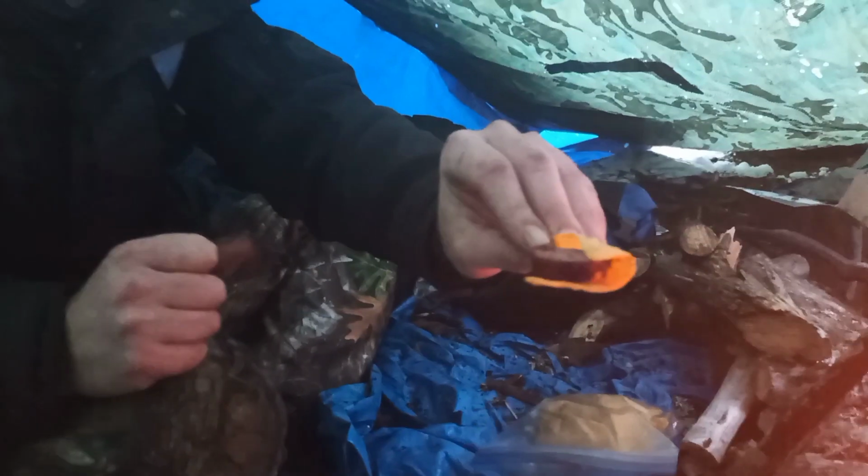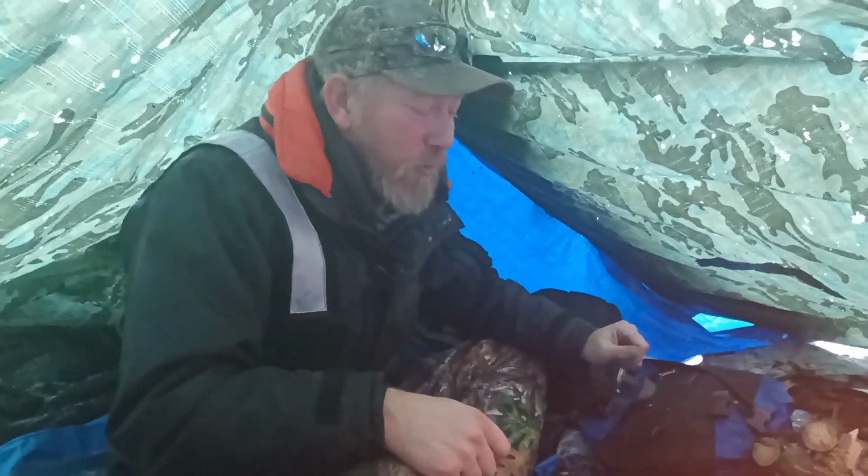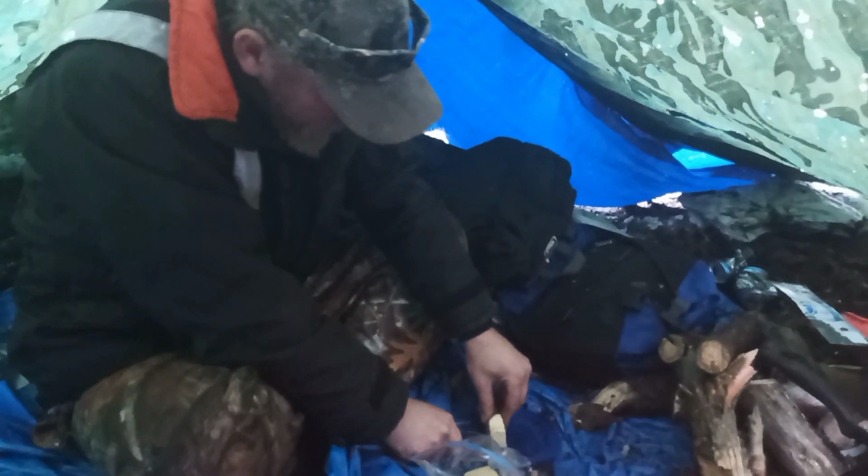Doritos Cool Ranch chip with fried pepperoni. Yes, sir. I mean, can you think of anything better than that? I mean, other than some cheese. Oh, that's good stuff. Do that again. Okay, so apparently Peter has cheese. I was saying the only thing that this is missing is cheese.